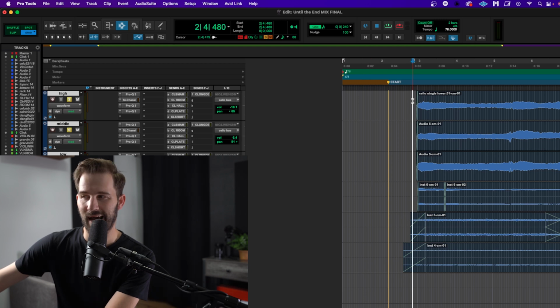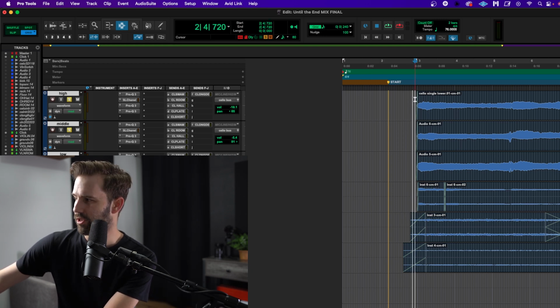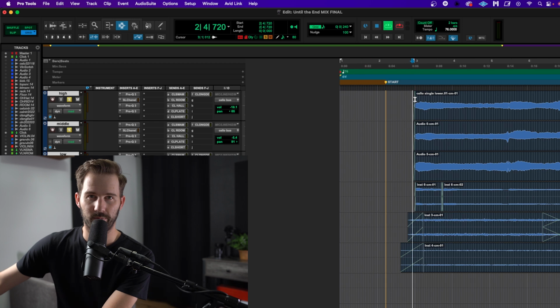Let me play you those. I'm going to jump over to Pro Tools here. So I have a low, middle, and high. So here are three cellos. I won't play you the whole intro, I'll just play you a little bit.